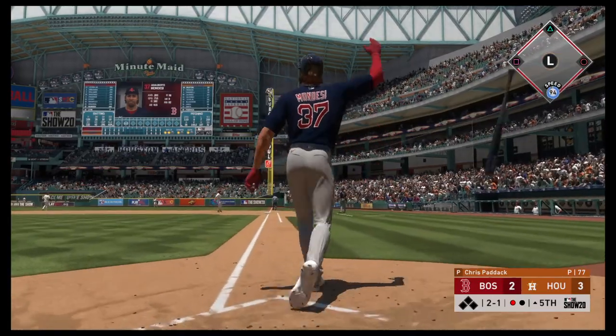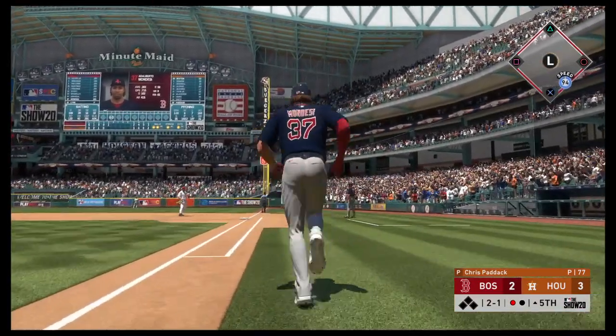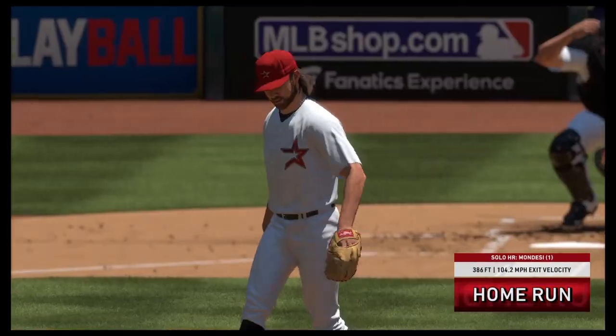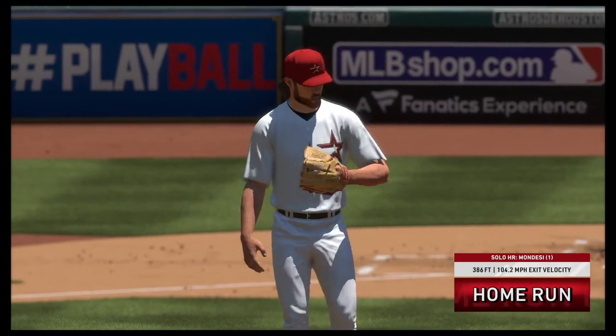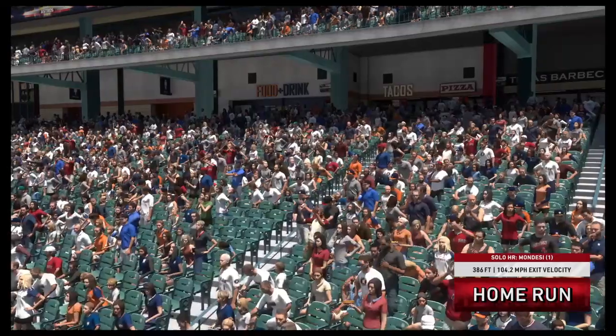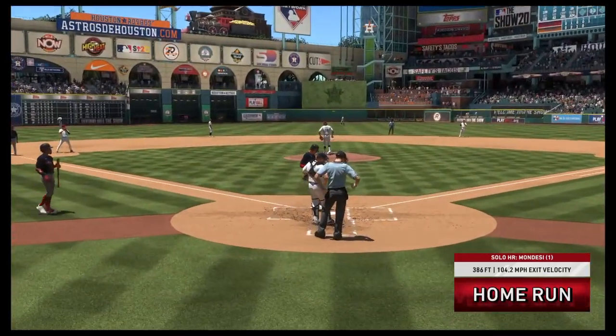The swing, and this one is blasted to right field. Nothing's gonna stop it. And goodbye. This one ain't coming back. A solo shot here to straightaway right field. And the Red Sox have drawn back to even at 3-3.